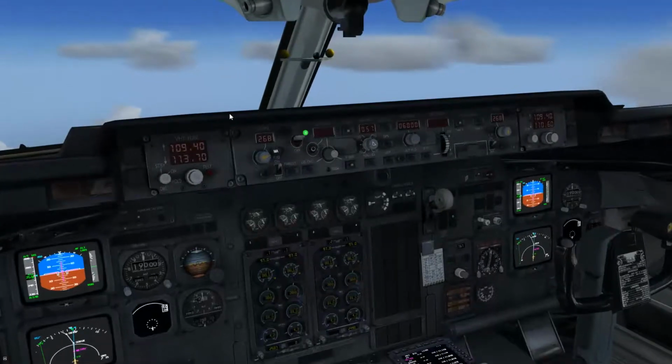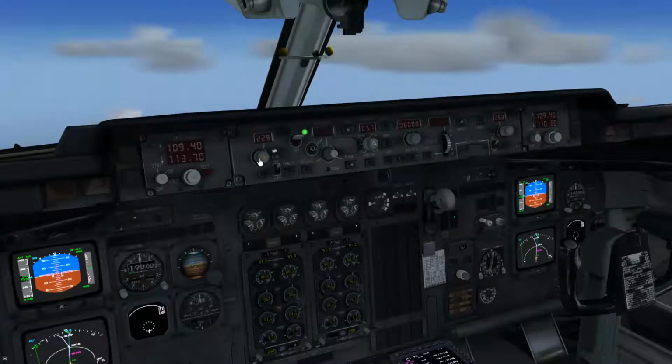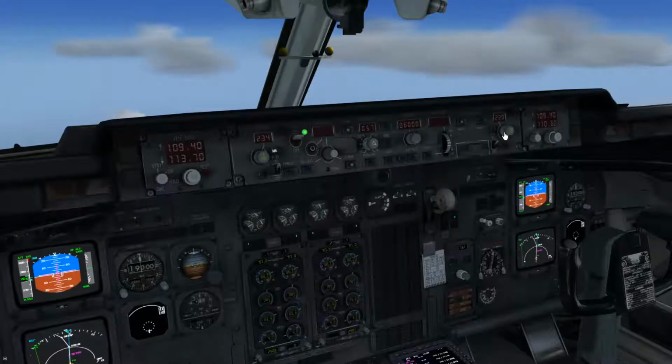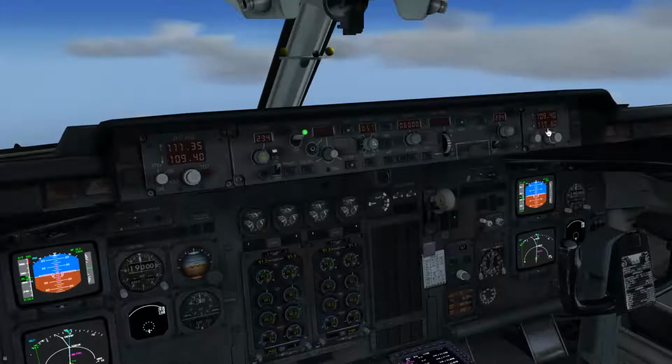We're going to recycle the courses and the ILS frequencies for London Southend. So on the chart, it gives us the information that we're looking at a course of 234. So we'll recycle that 234 on my side and 234 on the first officer's side when it wants to get there. Then we're looking for frequencies of 111.35. So 111.35 on my side. Set. 111.35 on the first officer's side.